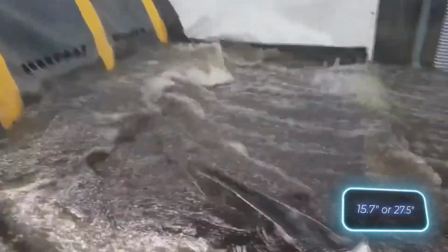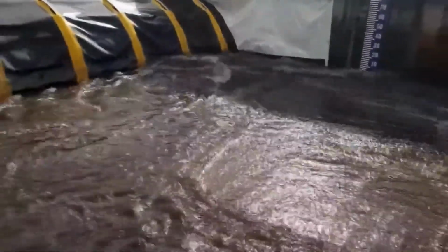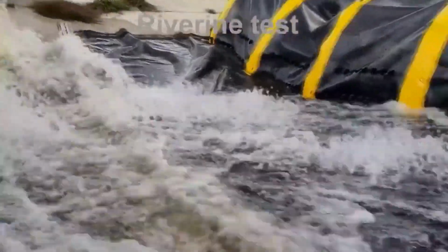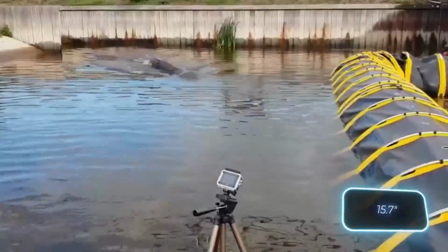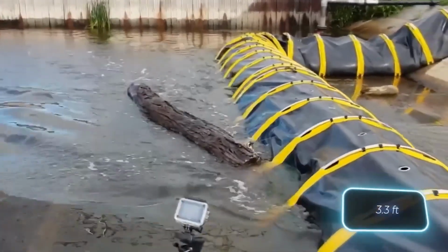It comes in heights of either 40 or 70 centimeters. The tube barrier works on paving stones and soil, no need for pumps, electricity or extra gear. Plus, it's reusable. But it comes at a price. The 40 centimeter high tube barrier costs $219 per meter.